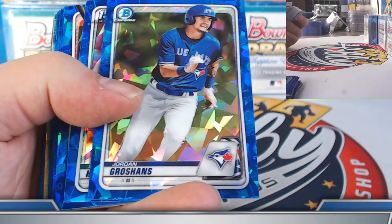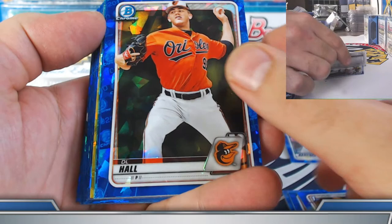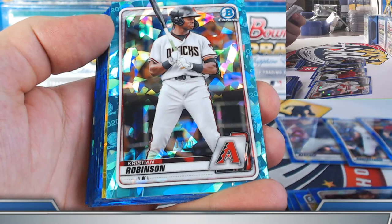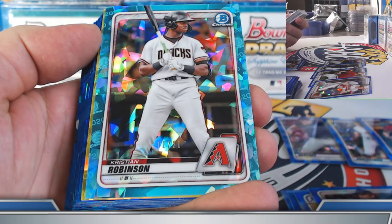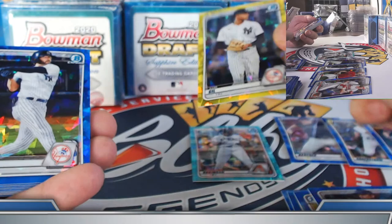Emerson Hancock, back at it. Soderstrom, which means Case Williams. Reed Detmers, back at it. D.L. Hall and Heston. Nice sequence there. Christian Robinson on the Aqua Sapphire. Snuck up on me there. 1 of 20. Nice parallel for the Robinson spot. Yellow to 99. Louis Gill. 54 of 99. Puts the Gill spot on the board.